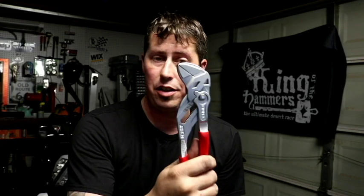But I've been seeing these on the tool truck. I thought they were really nice. They wanted $75 for the small one. This was $50 for the middle one. They wanted $250 for the 3-piece set. Screw that noise. Okay, moving on to the next one.